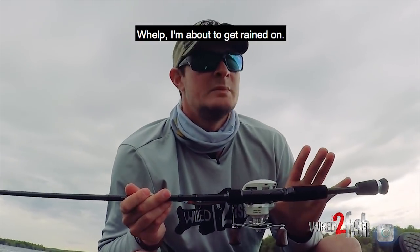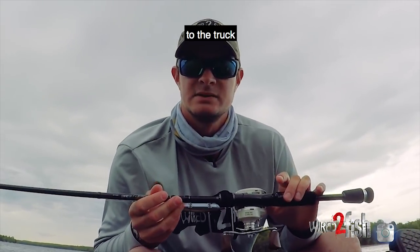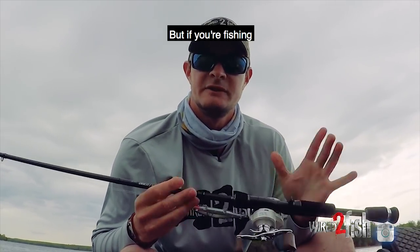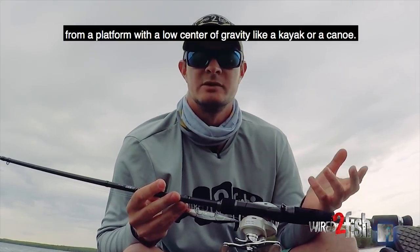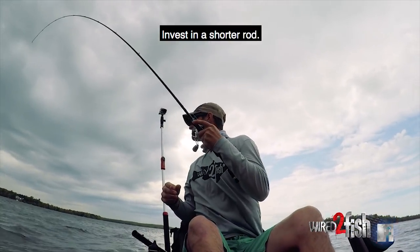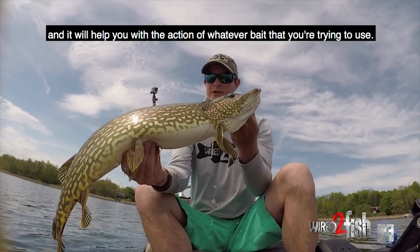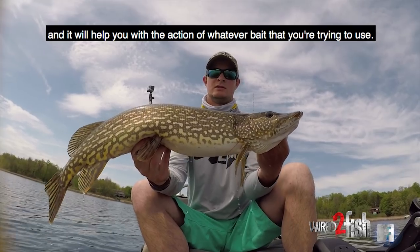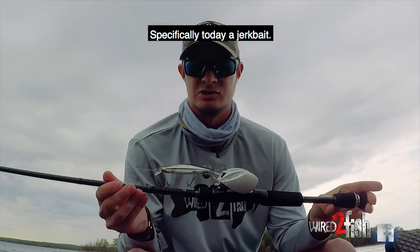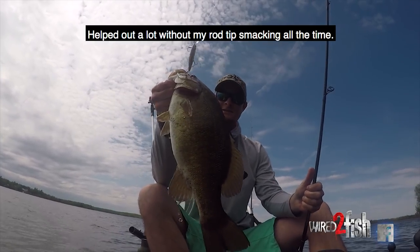Well, I'm about to get rained on, so I'm gonna make my way back to the truck. But if you're fishing from a platform with a low center of gravity like a kayak or a canoe, invest in a shorter rod. That's gonna help you manage your fish boat side, and it'll help you with the action of whatever bait that you're trying to use. Specifically today, a jerkbait helped out a lot without my rod tip smacking all the time.